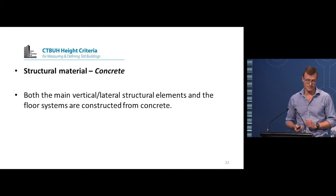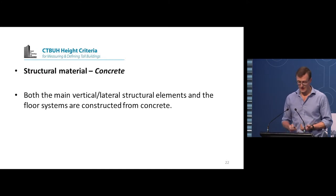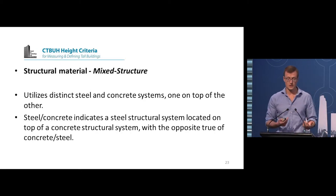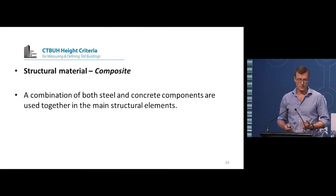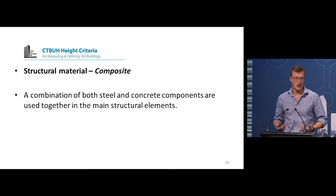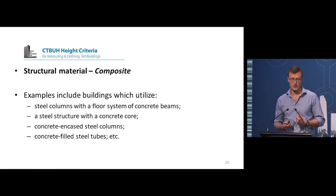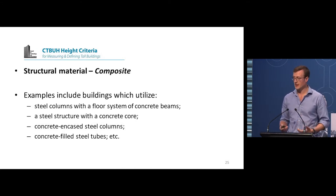We can have a concrete building, where both the main vertical and lateral structural elements and the floor systems are constructed from concrete. That's relatively straightforward, I think. We can have a mixed structure building, where we have steel over concrete, or concrete over steel. Again, that's not too much of a problem. That's a pretty recognizable type of building. And we can have a composite building, or what sometimes people would call a hybrid building, perhaps, where we're using steel and concrete together as structural systems. Examples of this sort of building can include steel columns with floor systems of concrete beams, steel structure with concrete core, concrete encased steel columns, concrete filled steel tubes, etc.